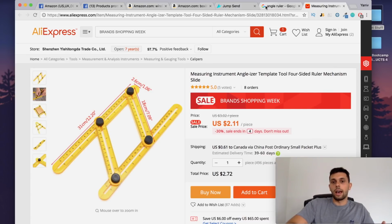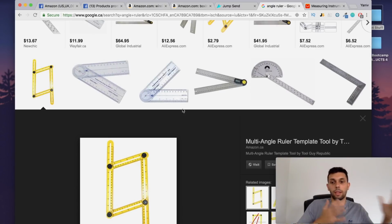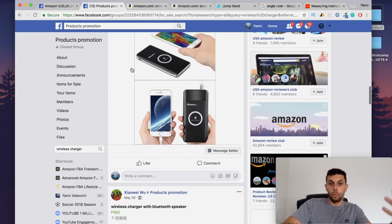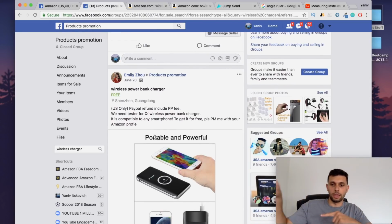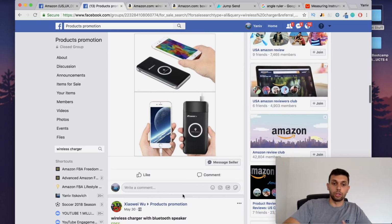At first, everything looked great, and then the supply for the product outweighed the demand for the product. A lot more sellers were coming in, and no one was able to grab a market share of the angle ruler niche. So what I'm trying to say is, if you were aware of something like this, and if you were joining the Facebook groups and the next method I'm going to show you especially, you would know how many people are actually going into this market, so you wouldn't have spent that money on a product that was going to be too competitive.